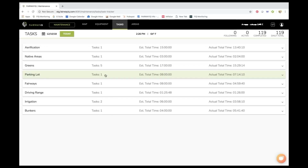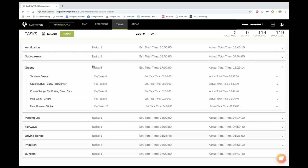So the first thing to note in the FAIRWAYiQ system is that we have pulled from taskTracker, as you'll see here, all of the groups as you've set them up in taskTracker, and then under each group, all of the individual tasks with the budgeted amount of hours that you've scheduled for those individual tasks. So as Jamie spoke about before, we're taking the equipment that goes out, gets assigned to an operator, has a FAIRWAYiQ sensor in the equipment, and we are tracking the amount of time that it takes to do each and every task assigned on the taskTracker job board.